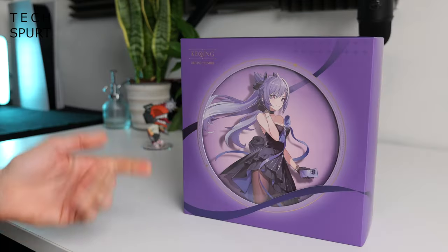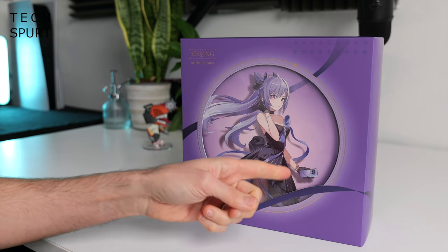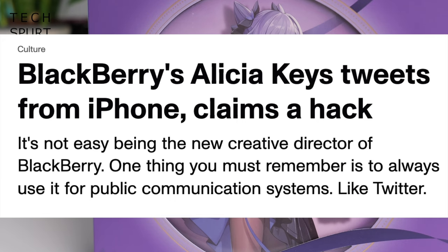And indeed, I often do. Just ask my wife. And I do really like how Keqing appears to be rocking her own phone here on the box. At least, I hope that's this phone and this isn't another Alicia Keys moment.